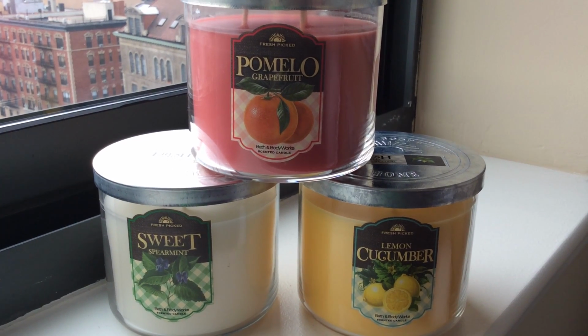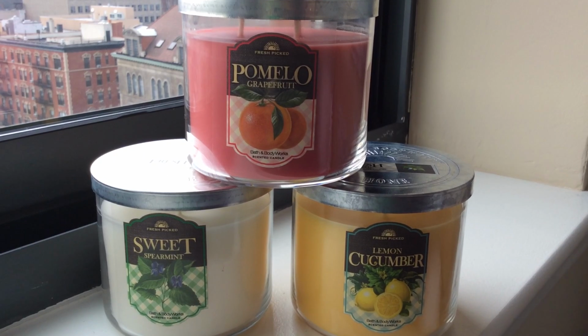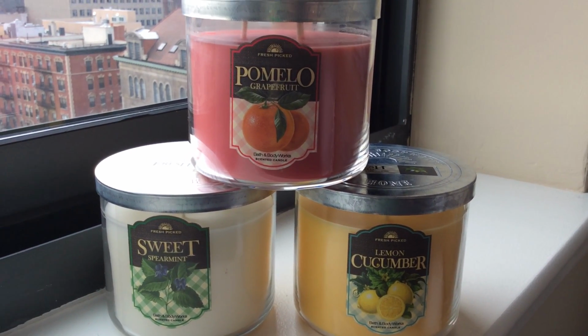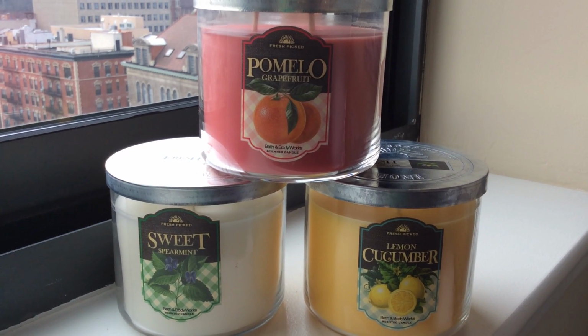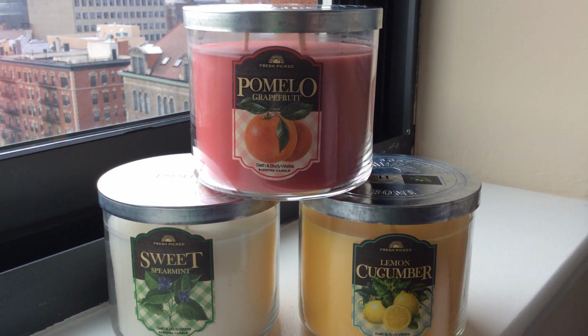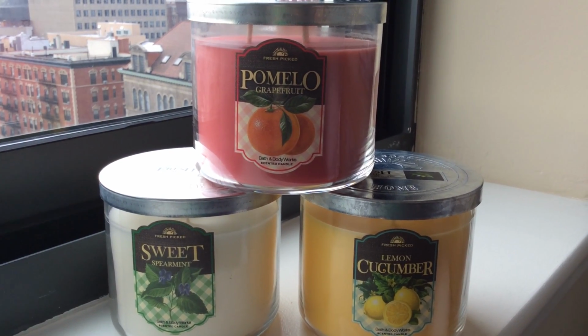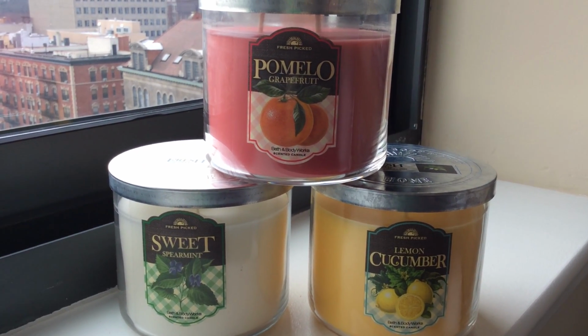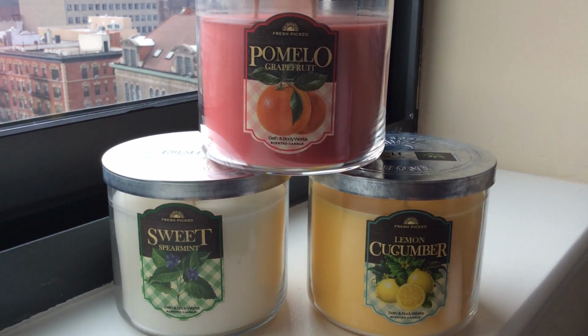Hello everyone. So as promised, I've got the second review and collection from the Bath & Body Works 2014 spring, I suppose, collections that are currently in the test phase. The first video was for the Spring Street Sweet Shop collection with lavender marshmallow, pink bubblegum, and pineapple cream puff. And the next review here is for the 2014 Fresh Picked collection.